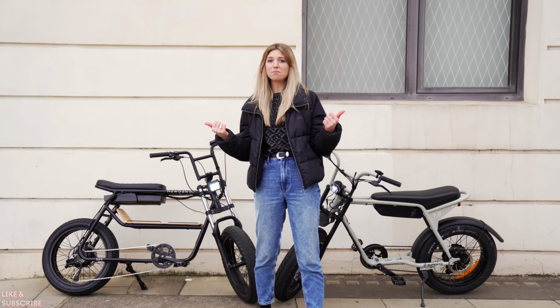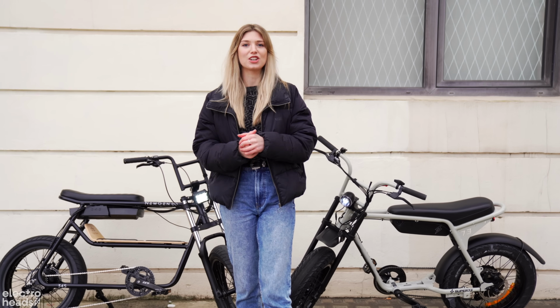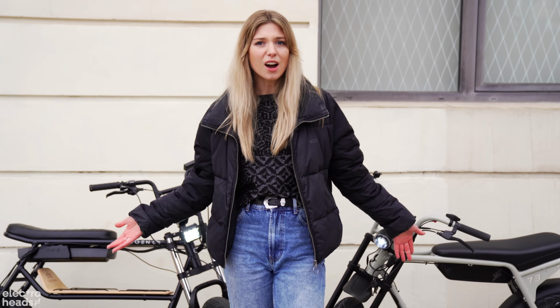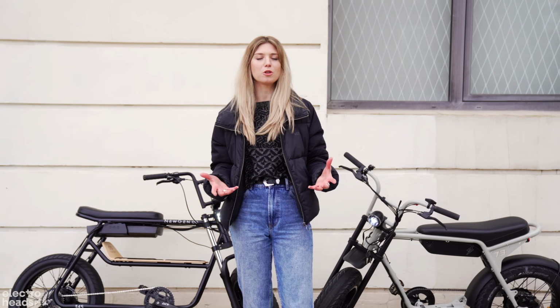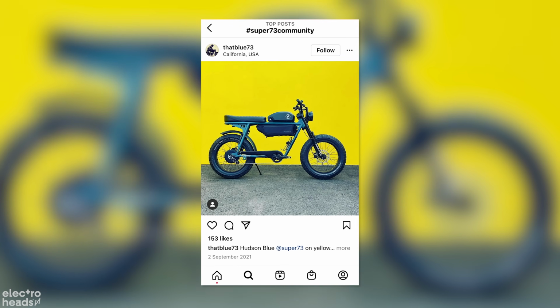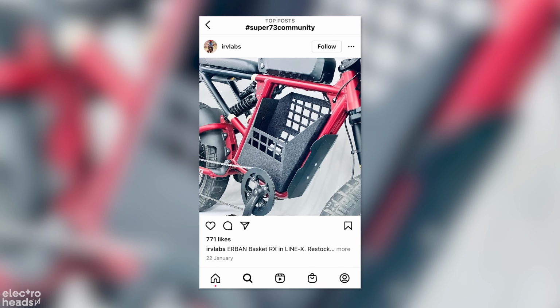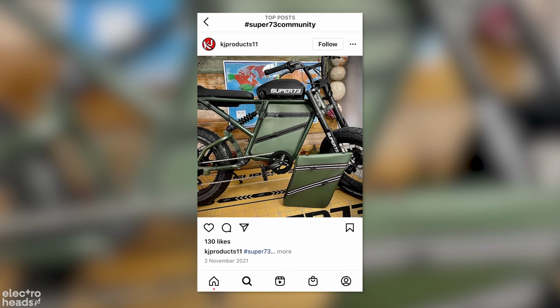Final thoughts? Well, these two bikes behind me, they unlock that sense of adventure, that ability to have that freedom that you need, just like a car would, but far less polluting, and I would argue, way more fun. The Super 73 has become an obvious choice because there's been such a huge community that has been built around this bike. There's a huge modding culture involved with this as well. People who are reupholstering the seats and adding boombox and batteries, and if you're into that kind of thing, then this bike is the bike for you.